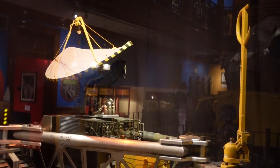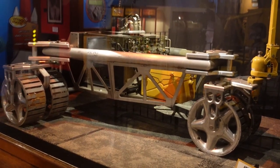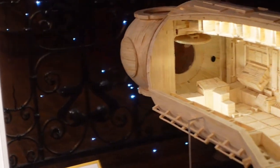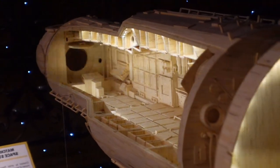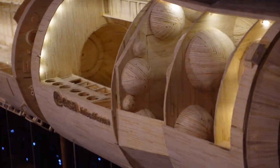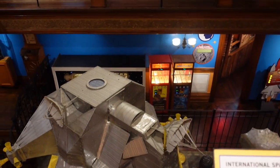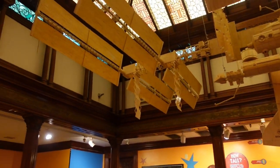Space is often billed as the final frontier, so it comes as no surprise that it inspires a lot of creativity. Such as this matchstick space station here. This giant figure was created with nothing more than matchsticks. But once you get through gazing at this beauty, you can look up and see an even larger one. This is the International Space Station, completely created out of matchsticks.